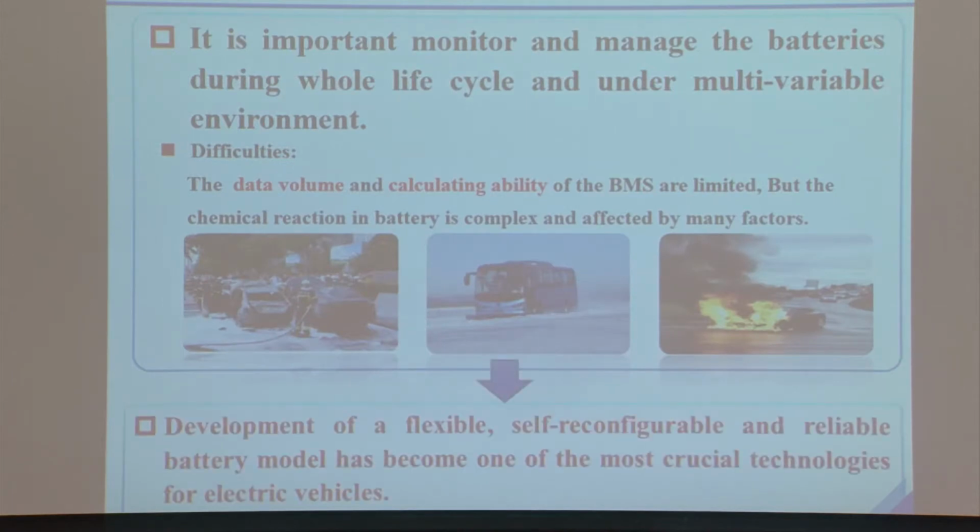Next, as the bottleneck technology of electric vehicles, the battery hosts complex and hardly observable internal chemical reactions. It is important to monitor and manage the batteries in electric vehicles during the whole life cycle and under multivariable environments. In recent years, in order to realize accurate state monitoring and management of the battery, the development of a flexible, self-configurable, and reliable battery model has become one of the most crucial technologies for electric vehicles.